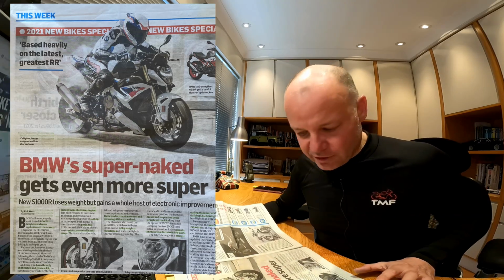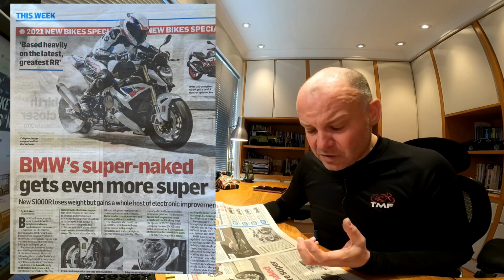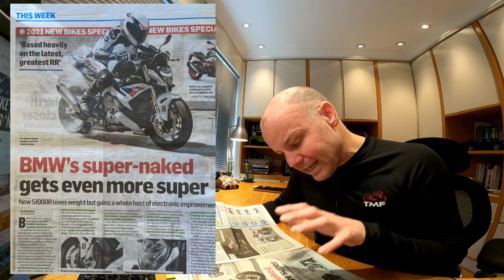What a winning combination. What I didn't like about the old one was the asymmetric front end that BMW used to do. Luckily that has gone now. They've got this lovely new front end on it. I think this is going to be an absolute winner. This is going to be towards the top of my list of bikes to ride next year. Hopefully I'll get hold of one.